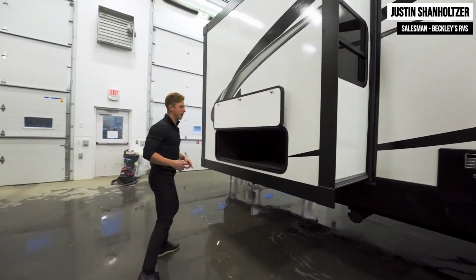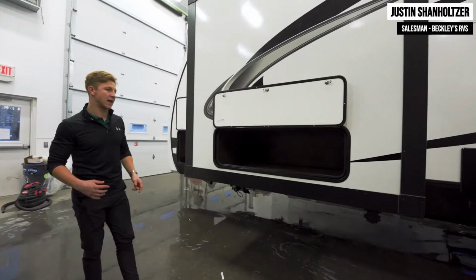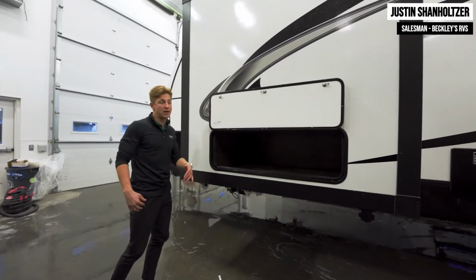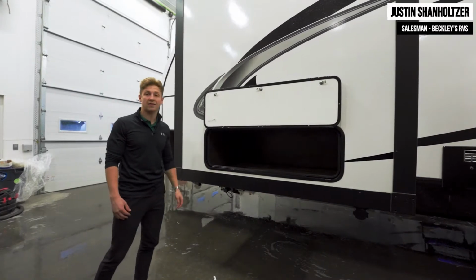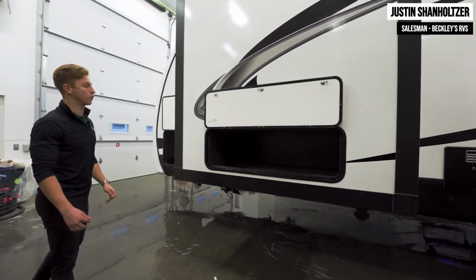Underneath up front here, they've got some more storage with this thing. I would probably throw my power cord underneath, maybe a spot for some additional plastic bins or storage boxes. Just a great little outside storage space.